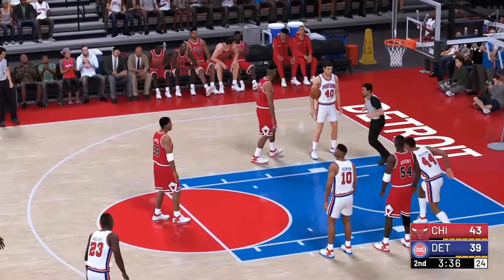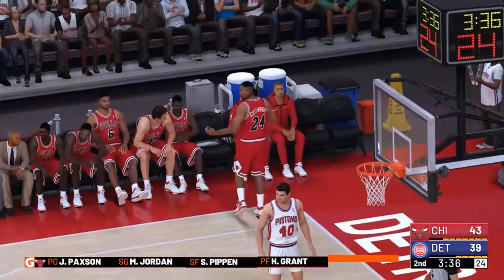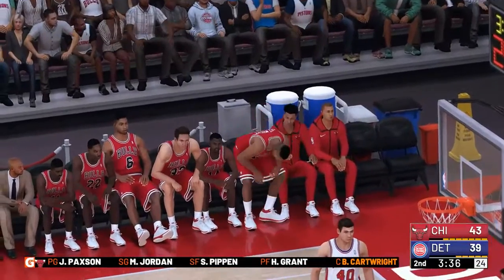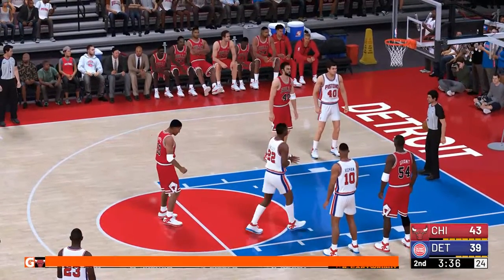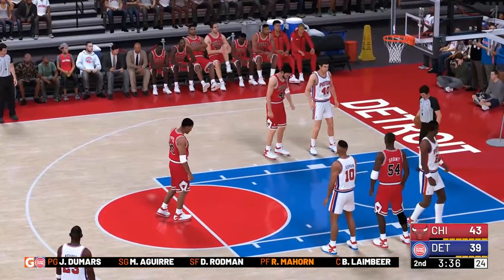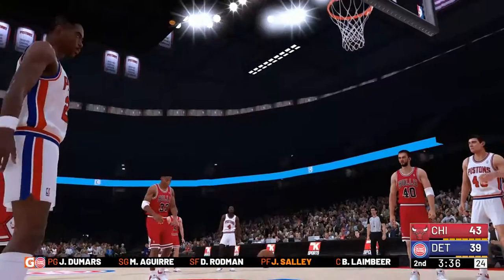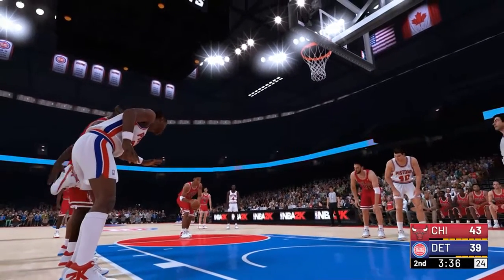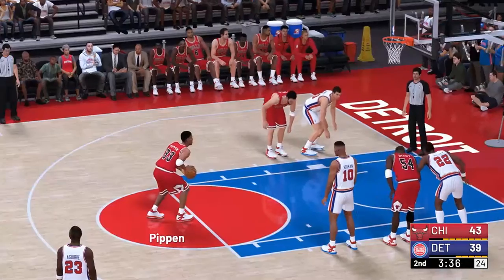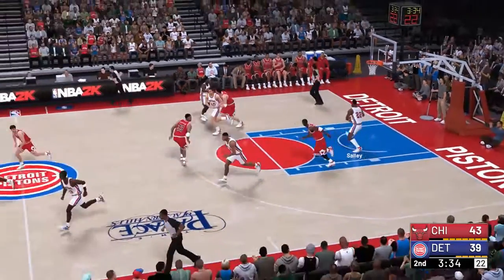He's off on the first. Sally, he's checked in for Mahorn. And Chicago also making a switch. Dave Corzine, he's checked in for Cartwright. Second free throw, no good.